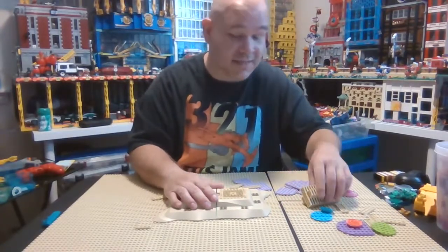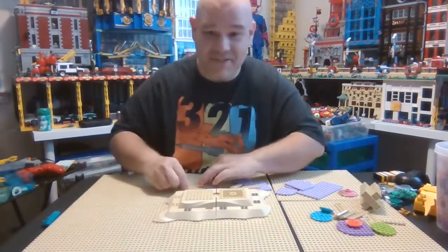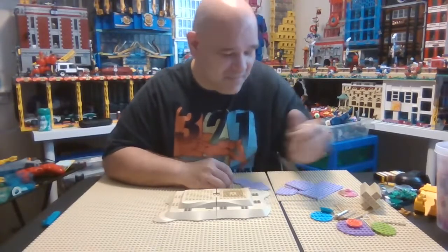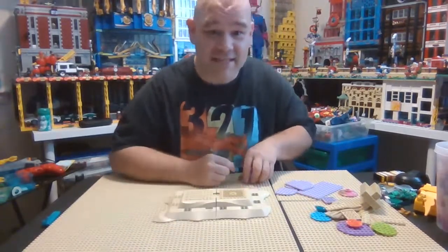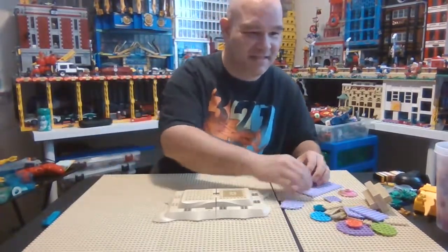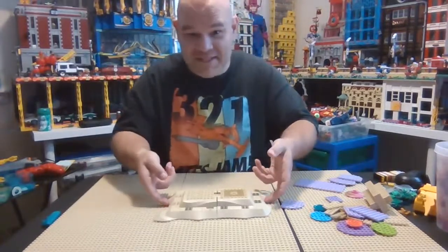Should we do a sunken pirate ship? Let's wait a second to see if it goes through. And yes, sunken pirate ship. We got one for sunken pirate ship. So I do now have a mask that I can use for that, of course, for sunken pirate ship. Okay. Sunken pirate ship it is.